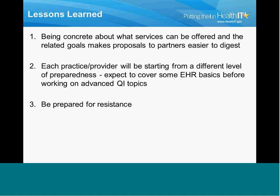Out in the field, we've found that there's a huge variation in where each practice and provider is, and so you need to be prepared that there will be some basics that have to happen before you can actually work on quality improvement. There's a lot of simple things that need to be covered and cleared up before real work, the big work, can begin.